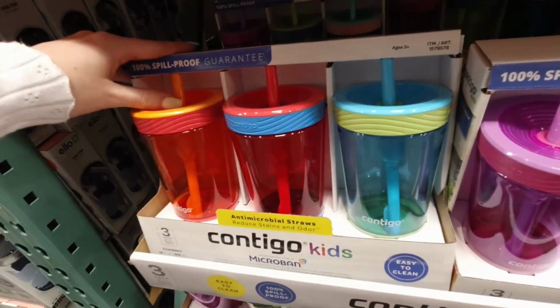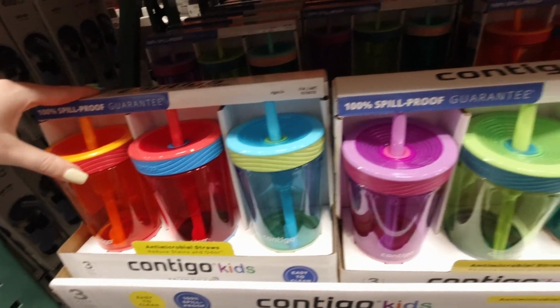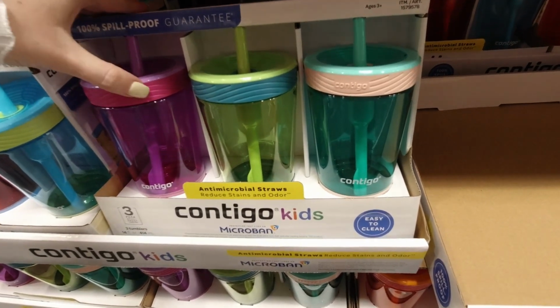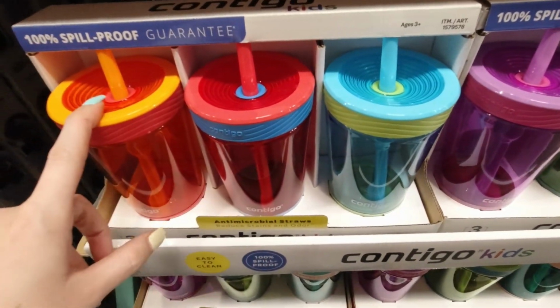These are a three-pack of kids' cups that are leak-proof with straws for $11.99, originally $14.99, the sale's through April 10th. Comes with purple, green, and blue, or blue, red, and orange.